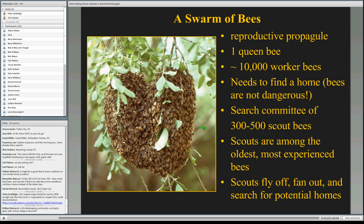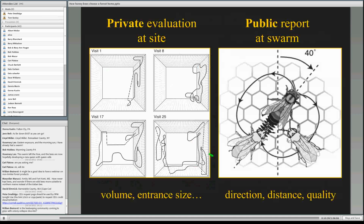So the process of finding a home starts with the scouts flying off the swarm cluster, fanning out, because each scout searches on her own at first, searching for potential homes. What does a scout bee do once she's gone out into the woods? You'll see them going up and down trees, looking for dark knotholes or cracks in trees.